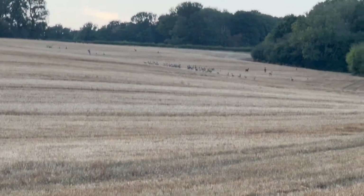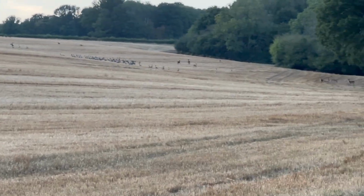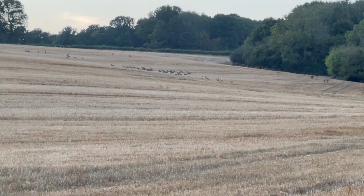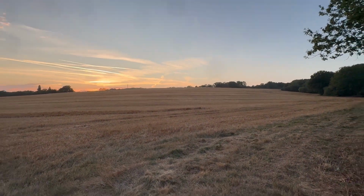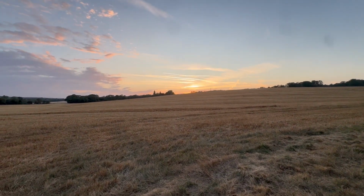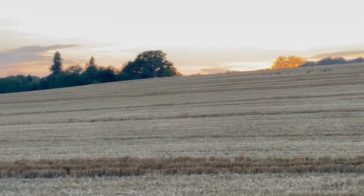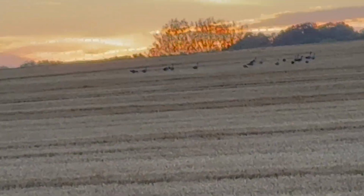Okay, look at that. There's a herd of deer. Beautiful location. Anyway, this is the other field. Oh, there's loads of deer there. Sadly, you can see them. Where are you, deer? There they are, up there.